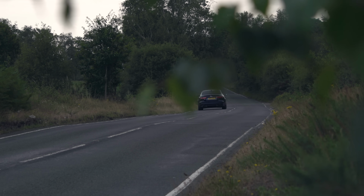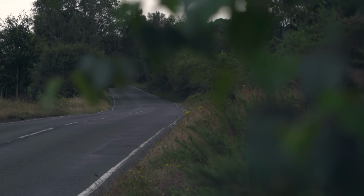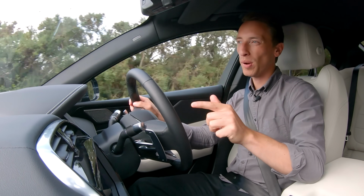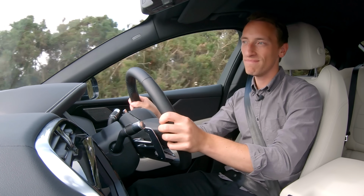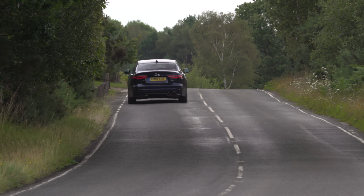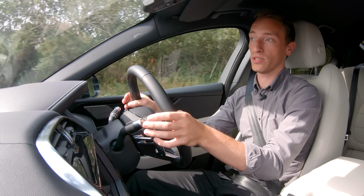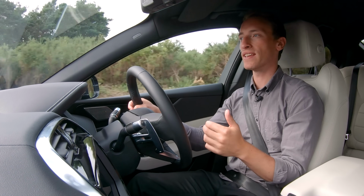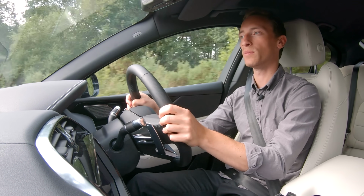Another reason to stick with the P250 is the gearbox. So you get an 8-speed automatic, and around town it's smooth shifting and doesn't invade too much in the driving experience. But when you want a quick burst of acceleration, then it's really not that sharp. It's a bit laggy and a bit slow, so it can be a bit frustrating. It's certainly nowhere near as quick and impressive as the 3 Series gearbox, for example. So because of the slight lagginess with the extra pace, it's probably not worth going for the more powerful engine because you'll just get a bit more frustrated with the gearbox.